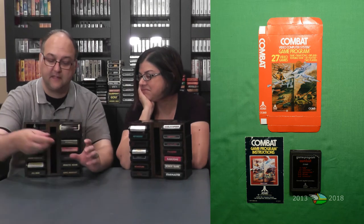And we'll just start with the first one. Of course, the label has come off, but it is Combat, a pack-in game. Not much to say about this. Everybody knows about Combat, so not really going to talk about that. Actually, I'm going to do it this way. Okay. I'll put the pictures up.